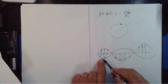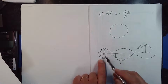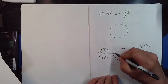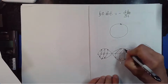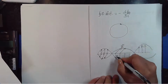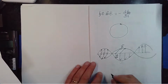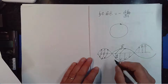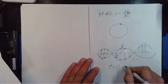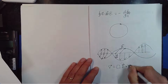That ends up making the magnetic field and the electric field each have their maximum magnitudes at the same point in space. This would be B in this direction and E in this direction. And you end up with the direction of travel of the wave, v, which has some kind of proportionality constant in there, but it's got E cross B written into it.